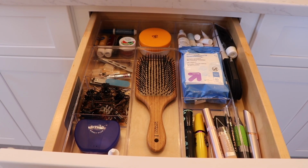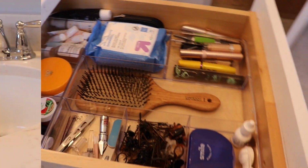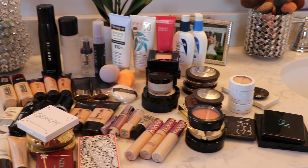All right, here's how it's looking so far. Next, I'm gonna move on to my middle drawer. This is where I keep all of my foundation, blush, highlight powders, bronzer, face moisturizers, things like that.